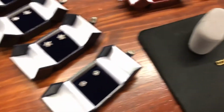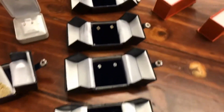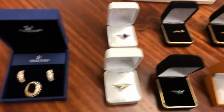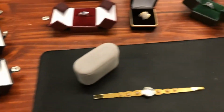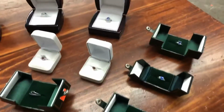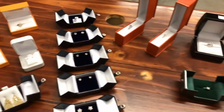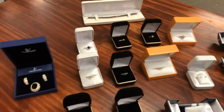Now, this is an online auction only, folks. There is no physical preview due to the COVID concerns right now. We've taken a lot of pictures, so be sure and check it out. Pickup will be by appointment only. Payment is auto payment. All the details are on the website, guys.